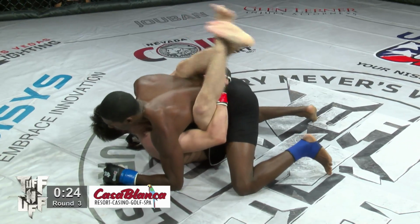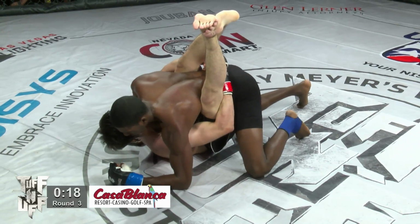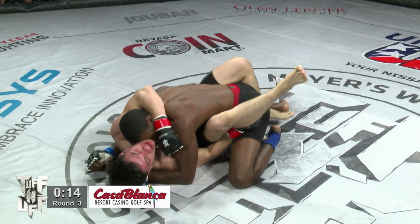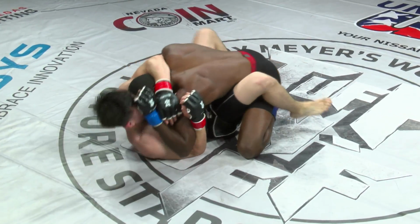Wow, that's a new technique there. He's just holding, using both legs. Usually you see one leg like a rubber guard style, but in this case, no, he's just eating the time, waiting for the ref to stand him up. He's looking for the stand up. Yeah. And with 14 seconds left, the referee is not hearing it. He's going to let them ride it out here on the ground.